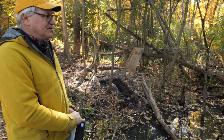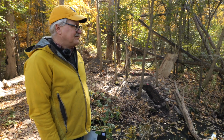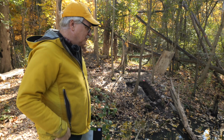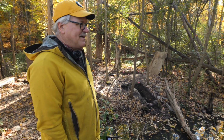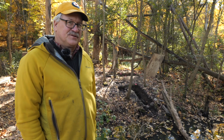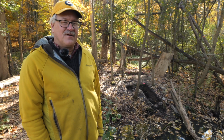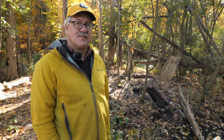It's also been preserved from vandalism because it's out in the woods. And so, even though the trees have caused some damage with the roots, it's really an excellent example of a well-preserved site, especially for an early African-American farmstead. It's just very rare and an important resource for American history.